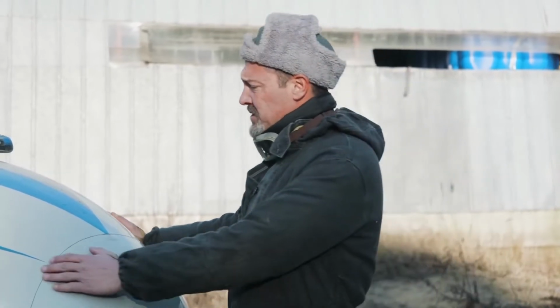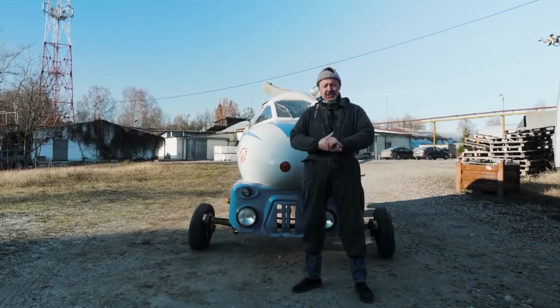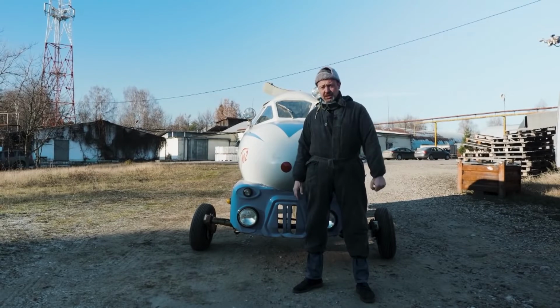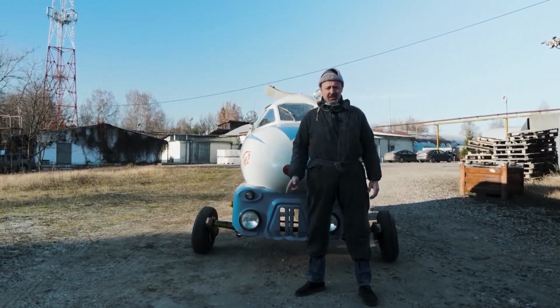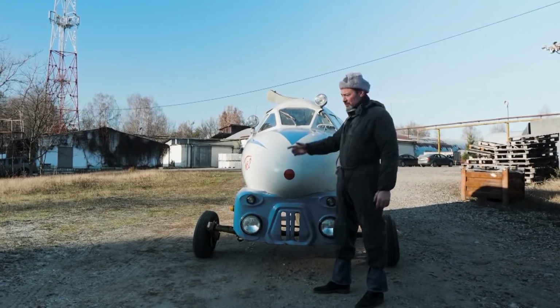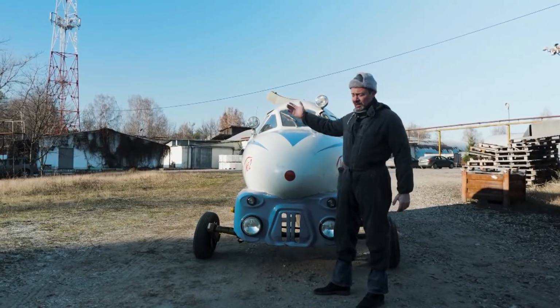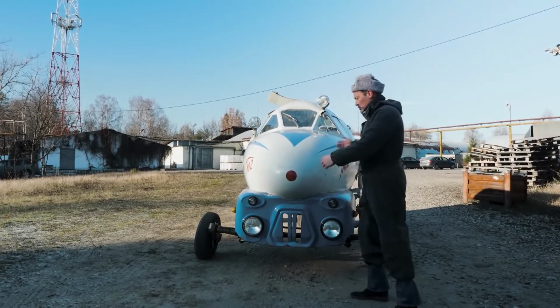This device is made from, what would you think? From an airplane. And not a simple aircraft, but the IL-28, the first Soviet jet frontline bomber, which was in service from 1950 to 1980. Mikhail Filipovich took the fuselage from the bomber, made it lighter, cut it off. Yes, I think I pronounced the title correctly. And what we see in front of us turned out.